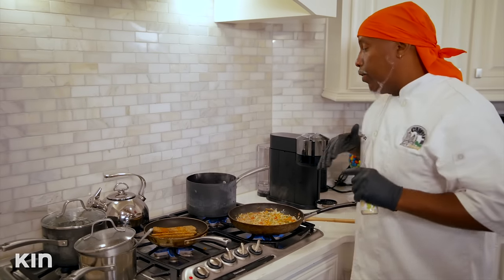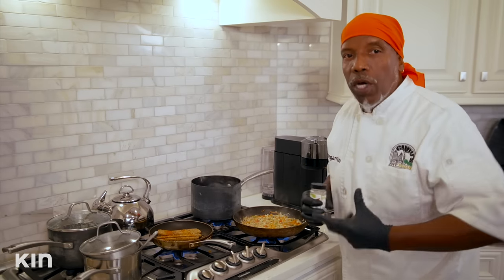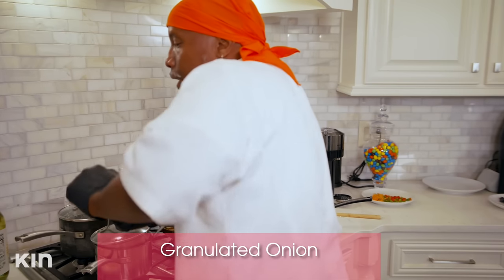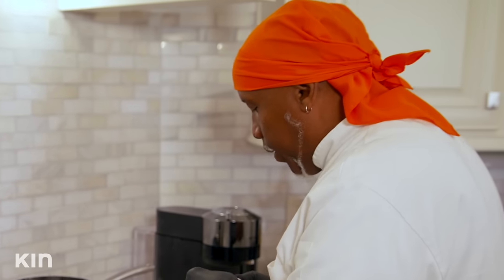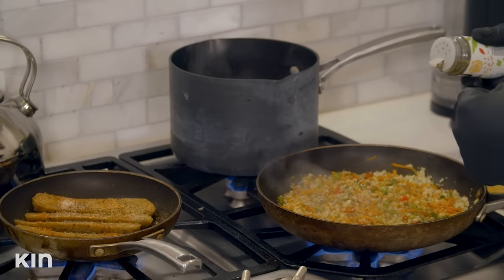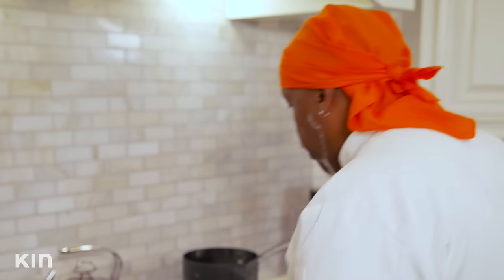The reason why I chose to do this breakfast for Angela is because it's one of her favorite breakfasts. She loves this stuff. So I wanted to make sure that her audience got a chance to kind of vibe with her. So I go with granulated onion. I call it the white granulated onion, granulated garlic. I got the black dots. You understand? Take a little time with your food. So we add the fresh herb thyme. No MSG, all basically organic whenever possible.